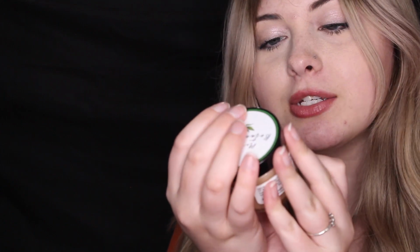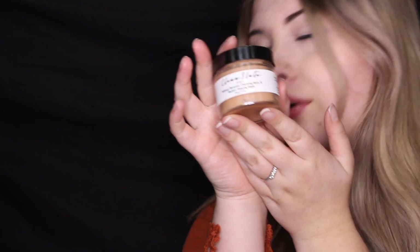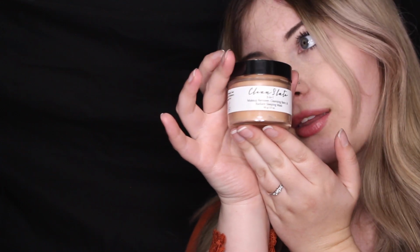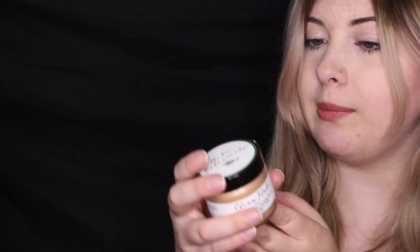So up next we have the Clean Slate 3-in-1 Makeup Remover Cleansing Balm and Radiant Sleeping Mask. It's a sleeping mask too? Okay, is this too good to be true? Because this kind of sounds like how it is with men's shampoo, where it's body wash, shampoo, and conditioner all in one. So, we'll see. I'm excited to see how this works. Oh, okay, so there's instructions on here. So it says cleansing and makeup remover use.